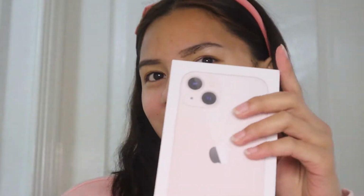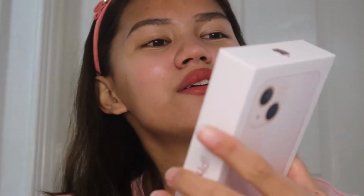Ooh, fabulous. I chose the iPhone 13 over the 13 Pro Max because I love pink. I'm wearing pink, all pink. And we're going to unbox it now. So let's go.